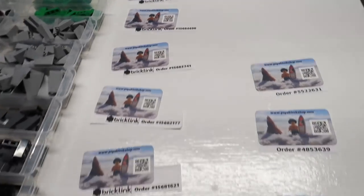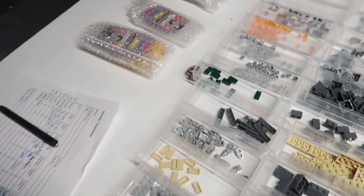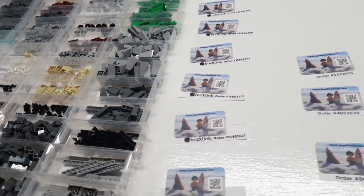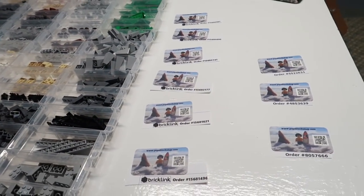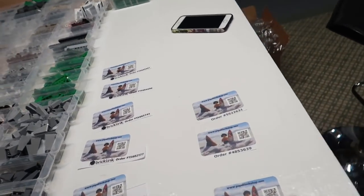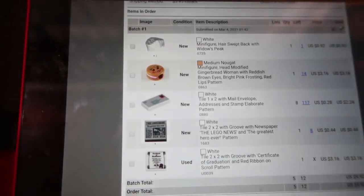Alright, here's the final tally. We have 9 orders to pull, and we already pulled 5 of them over there, so we end up with 14 orders on Wednesday. So I closed my store at 8 o'clock last night or something. So let's get going. 3 Brick Owl first. Alright, here's the last order.